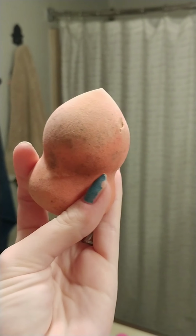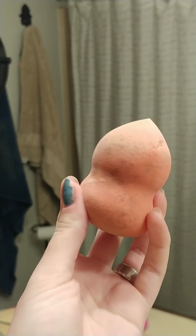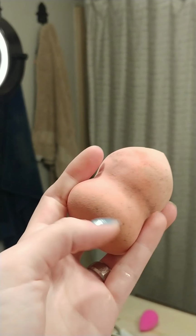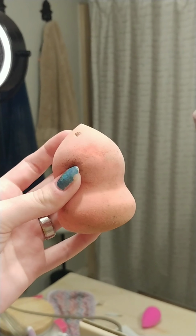Okay, so I just washed my cheap one, and as you can see, it is still filthy. It didn't get out hardly anything. Also, all of this black, I spilled loose black pigment all over my sponge, and it didn't get any of that out.